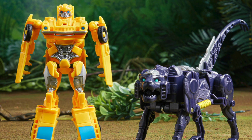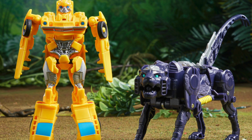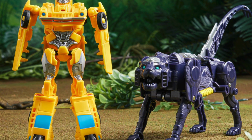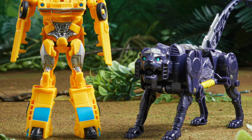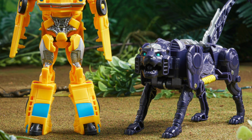And here we have an image of both Bumblebee in robot mode and his partner in the beast mode. And the beast mode on that guy looks fantastic. He has actually got some pretty decent head articulation by the looks of it. And Bumblebee looks a little spindly, but to be fair, not too bad at all. I'm pretty impressed. And now we get into the best one, in my opinion. Here we have the RC figure.